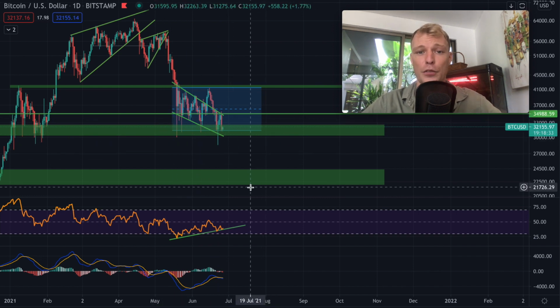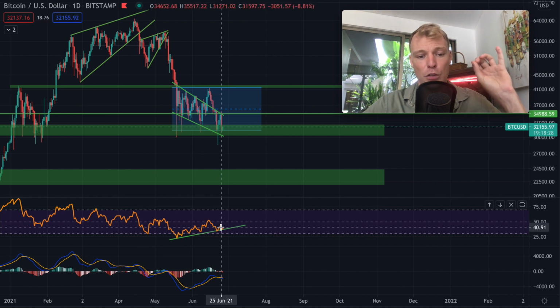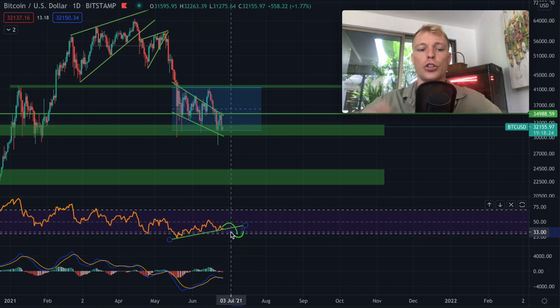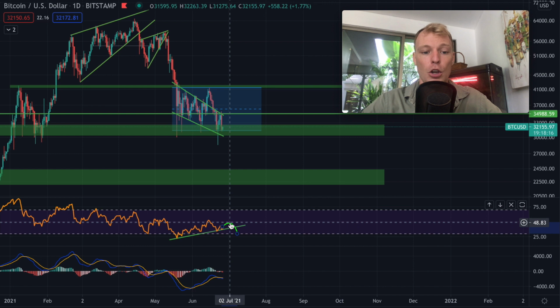That is a bullish divergence, and we have to be careful here, guys, because if we were to break this uptrending support, then that would show us that Bitcoin is losing quite a lot of momentum right here, and that would be a very bearish sign for Bitcoin if we were to lose that support.